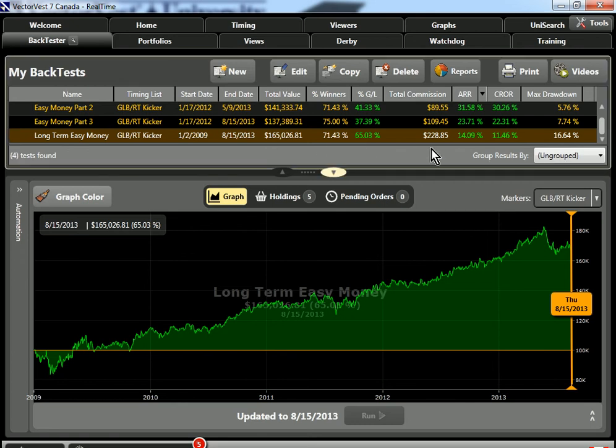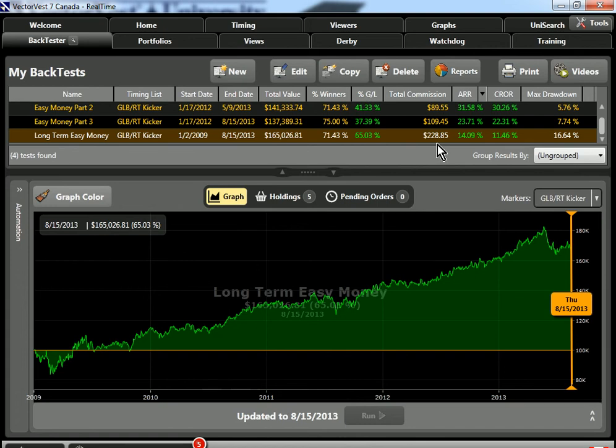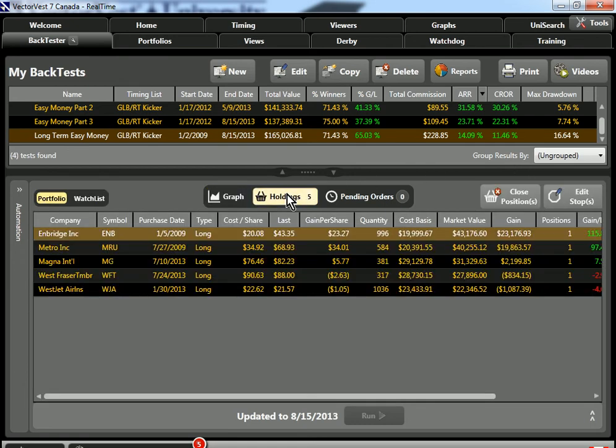We earned that at a cost of only $228 in commissions. And our drawdown did increase up to 16.6%. That came in this most recent time frame here, beginning in May. And this portfolio also has long-term holdings in it. 2 of them were purchased in 2009, with the remainder just coming in those last couple signals this year.